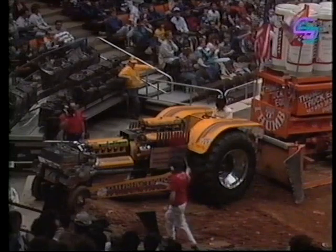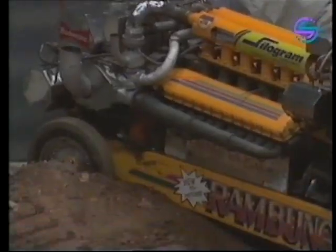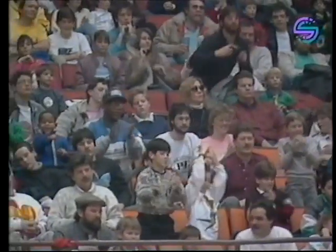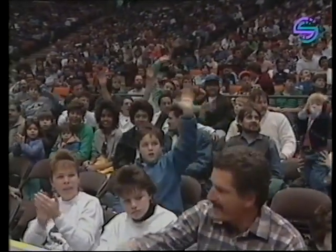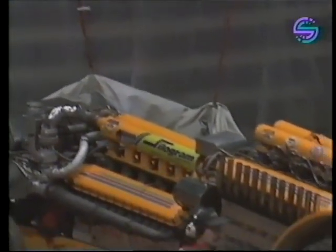Nope. No question about it. He is out of the stadium. He's got the front wheels up on the wall of Rambunctious 2, a full pull for Milt Bergman. That's going over the edge, I'd say, as the crowd gives their approval to Milt Bergman with Rambunctious. Got fire in the hole over here a little bit too as the turbocharger's spitting out a little flames there.